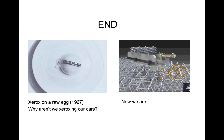And I always end it with this slide. Anybody know what that is? It says Xerox on a raw egg. And then I would say, why aren't we Xeroxing our cars? Now we are. So thank you.